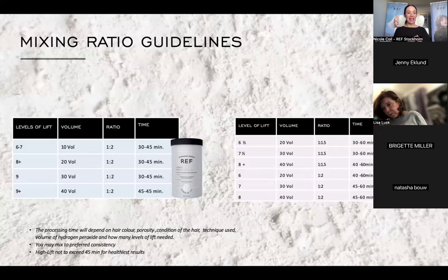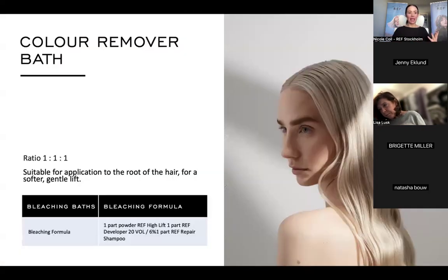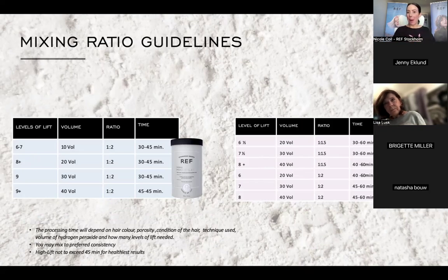Here we go. Mixing ratio guidelines when it comes to our high lift tint. Hold on, friends. There it is. Sorry, I thought that I had mixed up my Bali, but that's still yet to come. So mixing guidelines with our high lift, it is 1 to 2 standard mixing. I will say, please mix though to your preferred consistency. I know that humidity values in the air and certain things do have effect on how powdered lighteners mix. So if you find yourself going a little bit over 1 to 2, that is okay. Don't worry about it. It's fine. It's not until we are really going over that ratio that we might need to make adjustments on our developer. But standard mixing is 1 to 2.